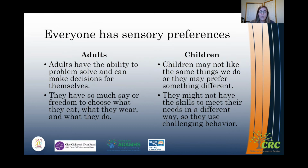As adults, we have the ability to problem solve and we can make decisions for ourselves. So, if we don't like something, we are able to change it. We don't have to do something if we don't like it, or if we don't prefer something, we can choose what we do prefer instead. Adults have so much say and freedom to choose what we eat, what we wear, and what we do. Whereas children might not have the skills yet to meet their needs in different ways.